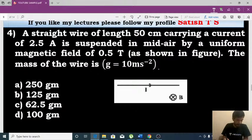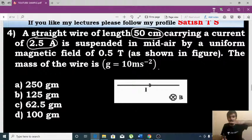Okay, see here, let me go ahead to solve this problem now. This straight wire has a length of 50 cm and is carrying a current of 2.5 ampere. It is suspended in mid-air by a uniform magnetic field of 0.5 Tesla. The mass of the wire is the question.